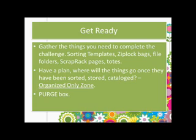Now, we talked about last week the organized space. So if you weren't here last week, you need to go back and maybe watch last week's video, because that organized only space is really important. You want to have somewhere that you can put things once they're organized that's all neat and tidy. And then, of course, you need to have that purge box at the ready.